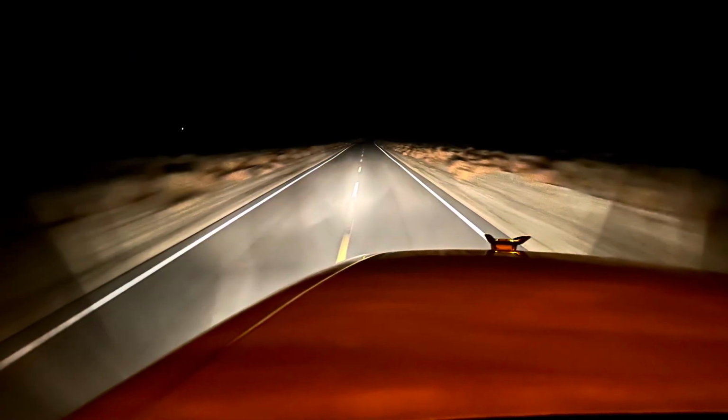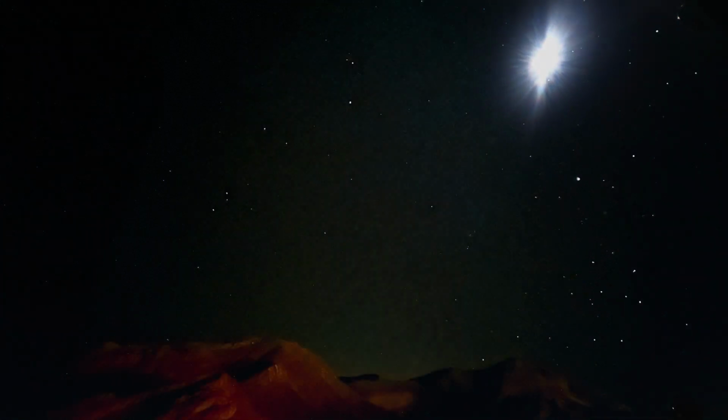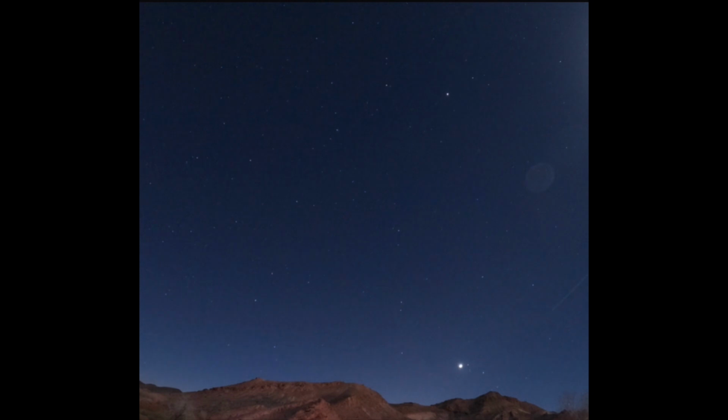Here it is at night. It was really, really dark. I took a few still pictures. I wanted to do a time lapse of the sky. I did get some weird glares when I took some of these pictures. And so here you'll see a few night sky pictures. You guys will see the time lapse.